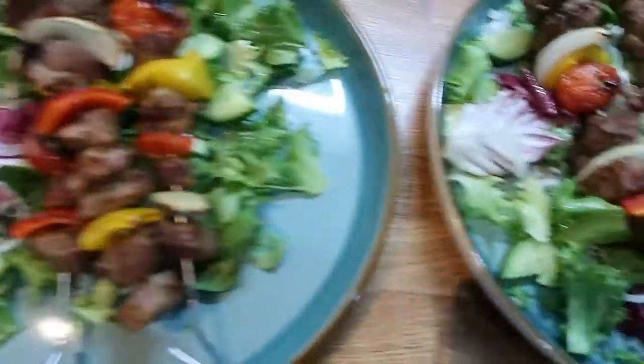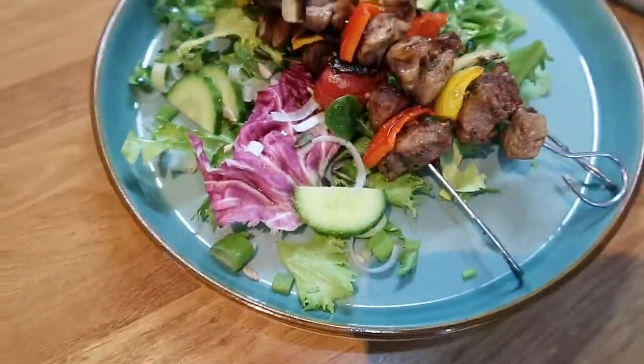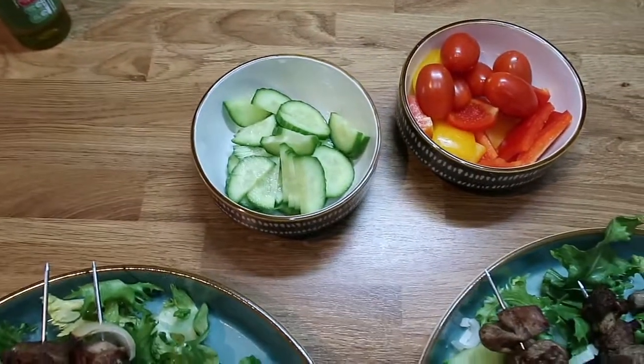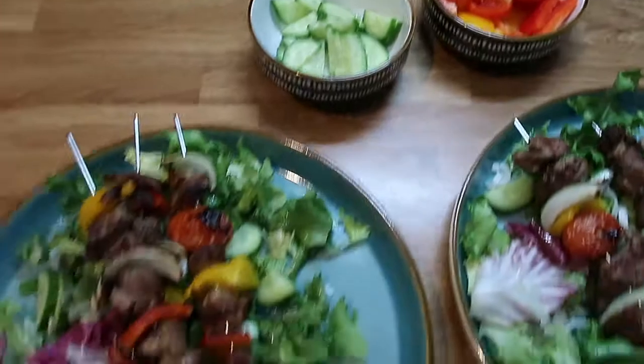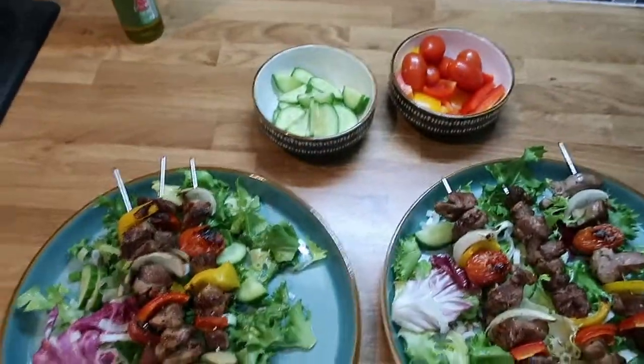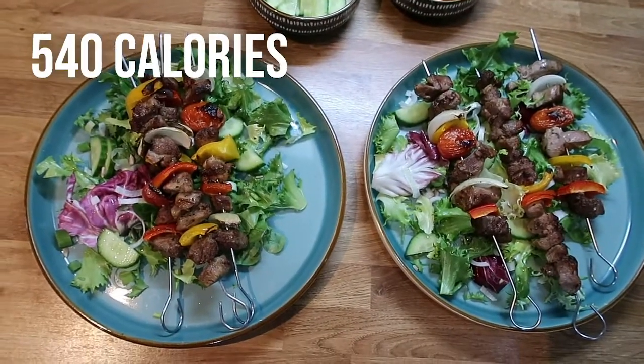So here is the finished meal. I've just taken the kebabs out of the oven, and we had a little bit of cucumber and pepper and tomatoes left over that I'd weighed out and included. So I'm just going to pop them on the side, but there we go, that's dinner. So just finished our turkey kebabs, and I thought they were really, really yummy.